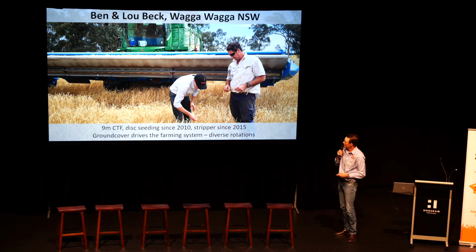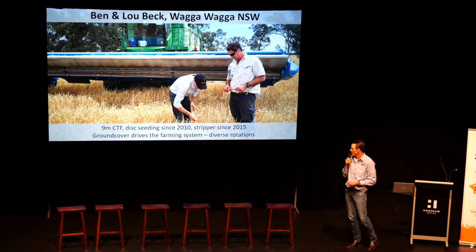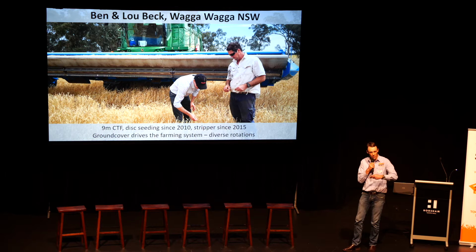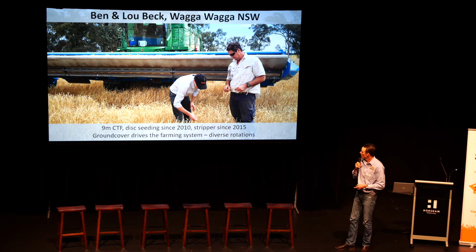Ben Beck is in a photo with Pete a couple of years ago. So he was disc seeding since about 2010, had a stripper system since about 2015, and for him the ground cover drives the system. So he's had narrow rows, 7.5 inch rows. He's been on 15 and then come narrower, and the ability to have diverse rotations is important. He lives in a very frosty zone, not far from Wagga. So up to two-thirds of his farm is very subjected to frost, but it's given him the ability with that ground cover to put in crops like long-season canola or vetch and other diverse crop tools that he didn't have in the past, because he's now got this moisture retention from primarily the disc, but also the stripper system as well.